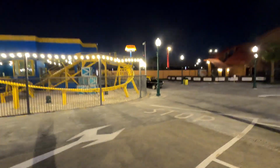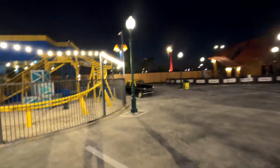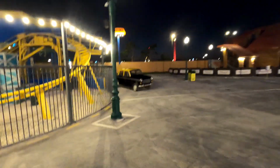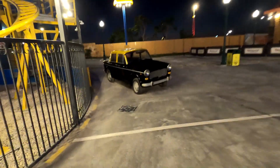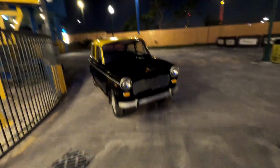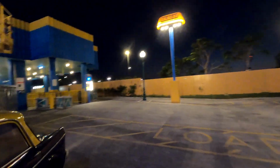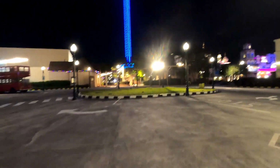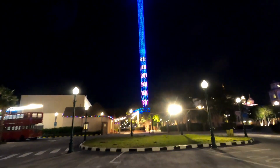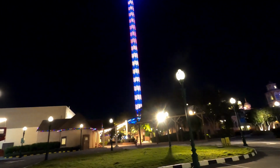They have all sorts of different ones, all different theming, and we'll take a look at some of the queue lines on that as we go around in the multiple videos. And we do have, I think it's the Don, I think we go around that queue line, which is again very impressive. That's the one thing that every single ride has throughout all the parks, the queue lines are absolutely amazing. So this is the taxi. Again, I don't know the heritage of this film, but I would imagine it's going to be a very popular film because it's in the park. So it's got to be a famous Bollywood film.